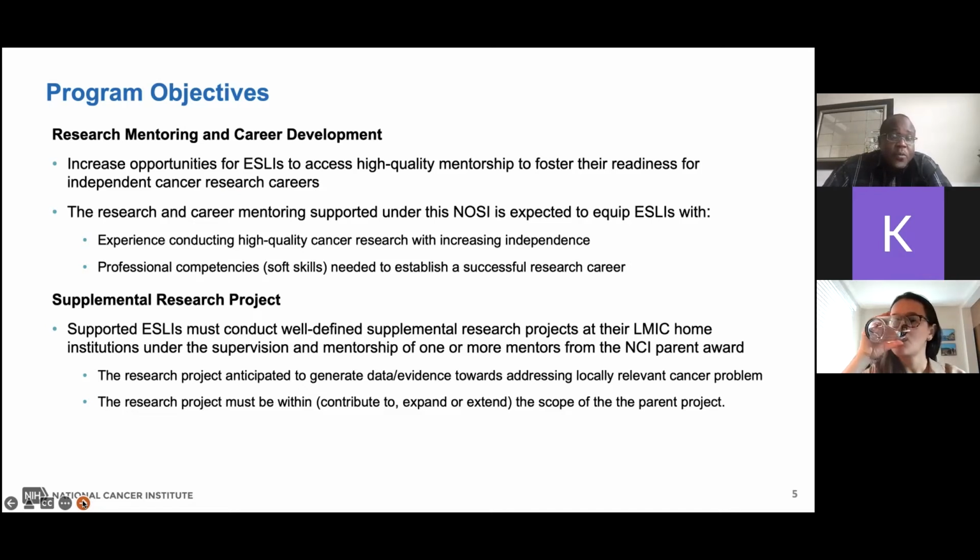We, as NCI, we support research, so we want all the training to be done under the context of a research project. And therefore, part of this call asks that the applicant has to have a discrete supplemental project that they'll be working on. So say the mentor decides to recruit an early career investigator. We expect that in your application, you'll have a very good distinct project that will be targeted and tailored for the local context where the investigator works, and that project will be the channel through which you are mentoring the early career investigator.